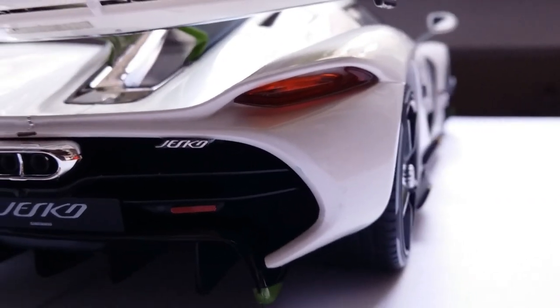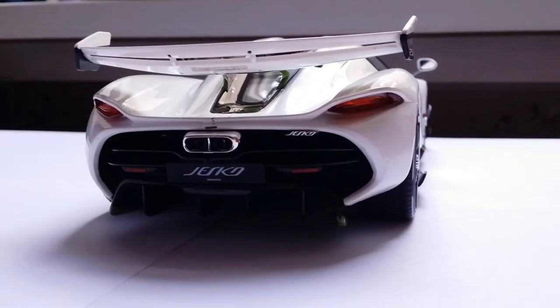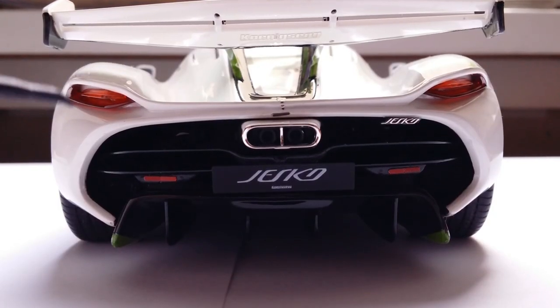Just an oval red blob. It reminds me a bit of the taillights on the latest Bentley Continental. However, the overall design of the back is an improvement over the Agera. If you look at the back, it looks like an angry face compared to the Regera's taillights, which were curved up and gave the impression of a sad face.